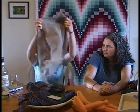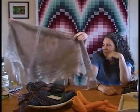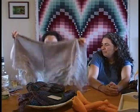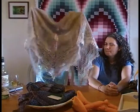Yay! Okay, I'll do mine now. On to Julia. All right, so let me move my little basket over here. Okay, so I have a Holden. I made one of those, but I didn't make it. You gave it to me. That was with the Shalimar yarn, right, the brown.